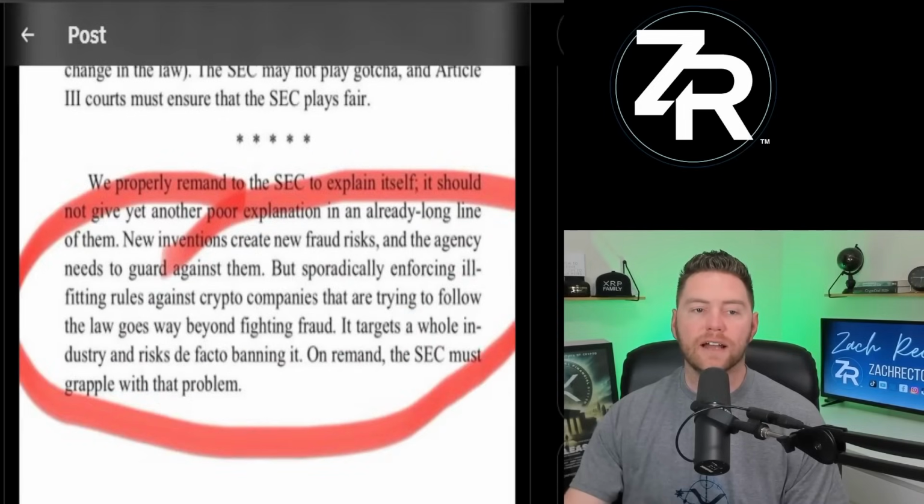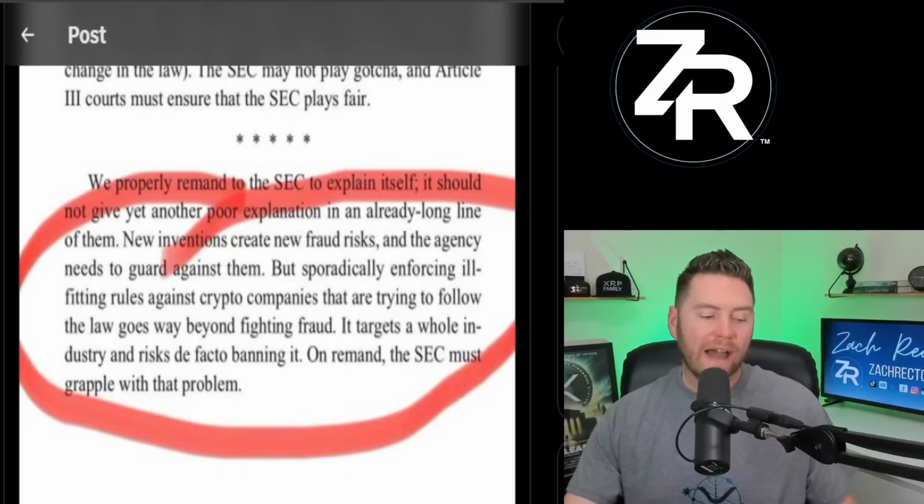He circles and highlights this portion: New inventions create new fraud risks, and the agency needs to guard against them. But sporadically enforcing ill-fitting rules against crypto companies that are trying to follow the law goes way beyond fighting fraud. It targets a whole industry and risks de facto banning it. On remand, the SEC must grapple with that problem. So the court really put them on blast.